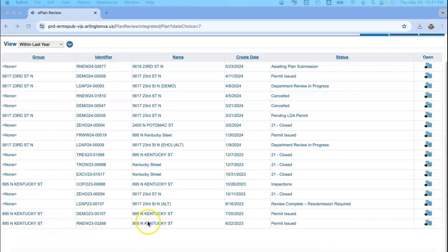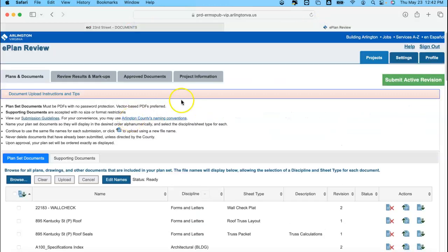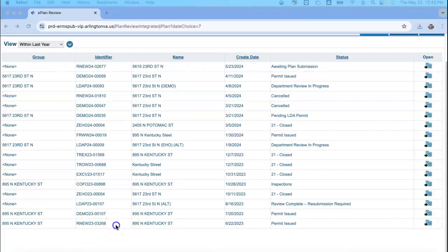So if you wanted to, I don't want to change screens because it might just keep spinning, but I would look for a building permit that we have already completed, which is 895 North Kentucky, and that's over here. And what you're going to see is e-plan review. What you're going to see here are all the drawings that are necessary in order to do a permit, which is mechanical, electrical, plumbing, structural, civil, and architectural.